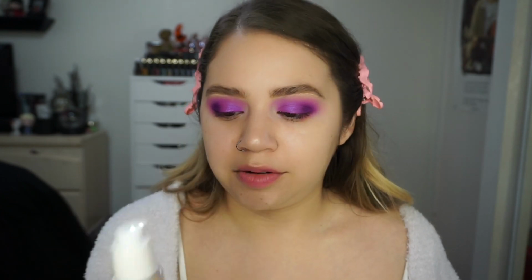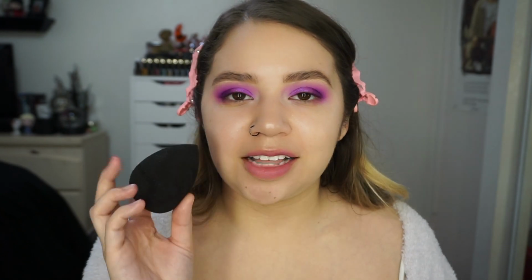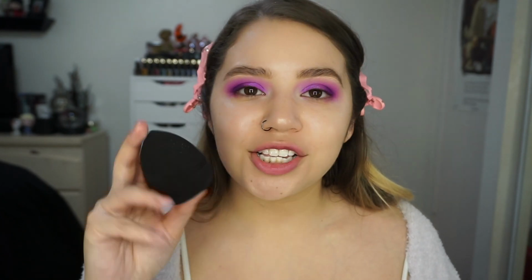I'm gonna go in with the foundation. So this one is in the shade Buff. I hope that this matches. I'm gonna be trying a new sponge. Very excited. This is the Araceli Bella sponge. It is so soft and squishy and super lightweight. It's very, very light and just very bouncy. It just feels really nice. Excited for Araceli to have a sponge. If you guys don't know, Araceli Beauty is a brand by my friend Selly, so anything I'm always excited for her. So this is the sponge. I like that it's black too.